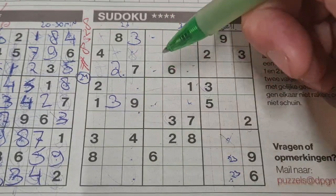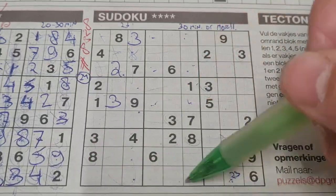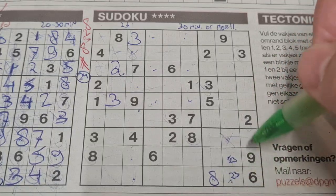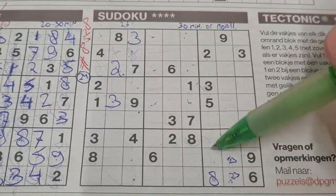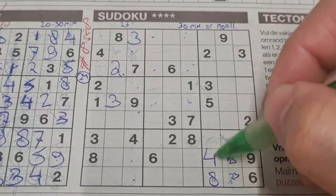Okay, need an 8 there. We have an 8 in this row, 8 in the row below. So in the last row, the only place left for the 8 should be there. These two are reserved for the 2 and the 3. Okay, 4 missing numbers now in this big square. One of the missing numbers is 4. We have a 4 in this row, no 4 in these 3 boxes. So 1 box left for the 4 in this big square should be there.